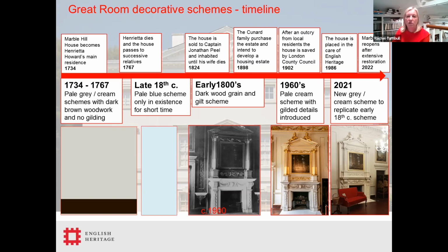Now, we started a whole phase of investigations and research to actually prove that all of this was true, and to decide what to do with the decoration of that room moving forward. And in the end, what we decided was that we would like to return it back to the original scheme that Henrietta would have known during her lifetime, which is what you can see today. So how did we do that?